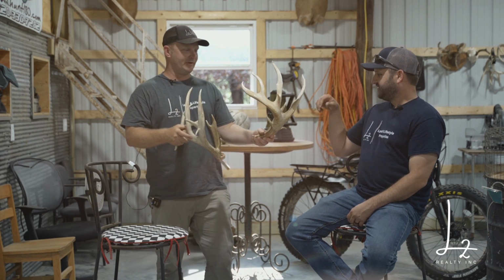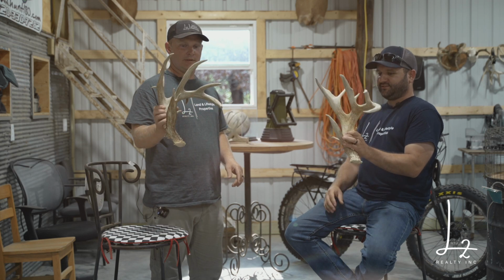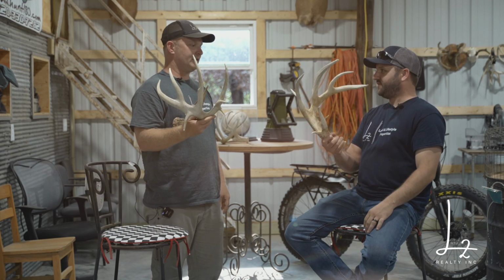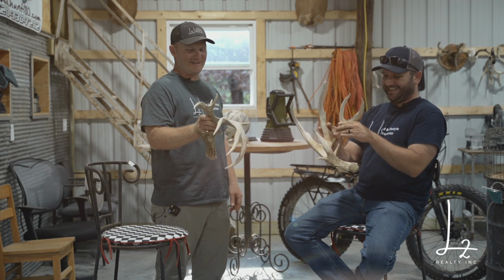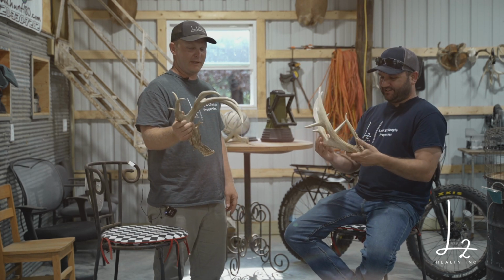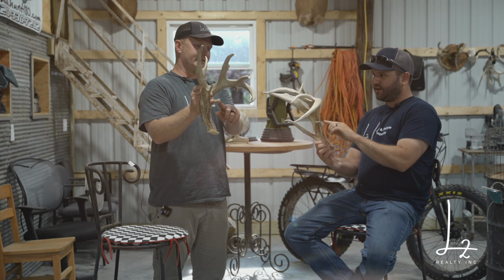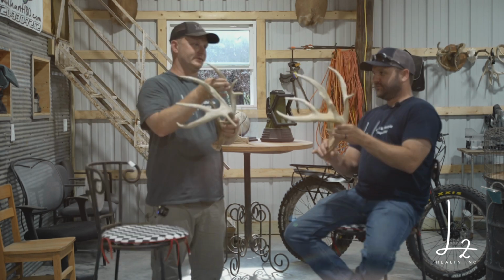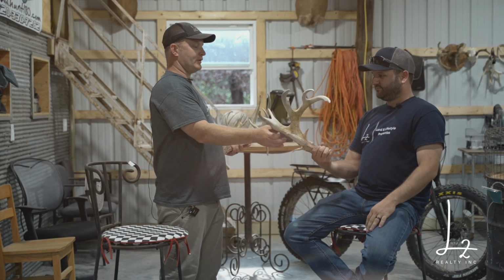That's the same deer, two different years. That's crazy. Almost looks like a high fence deer. It does give you that feel, but the characteristics are crazy. He doesn't have the drop on that, but he has that point. Same kicker, very similar.